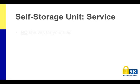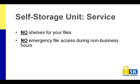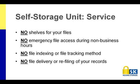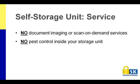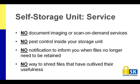That means there are no shelves for your files, no emergency file access during non-business hours, no file indexing or file tracking method, no file delivery or refiling of your records, no document imaging or scan-on-demand services, no pest control inside your storage unit where rats, mice, and insects can nest in file boxes and destroy your records, no notification to inform you when files no longer need to be retained, and no way to shred files that have outlived their usefulness. Simply put, self-storage facilities offer absolutely no service.